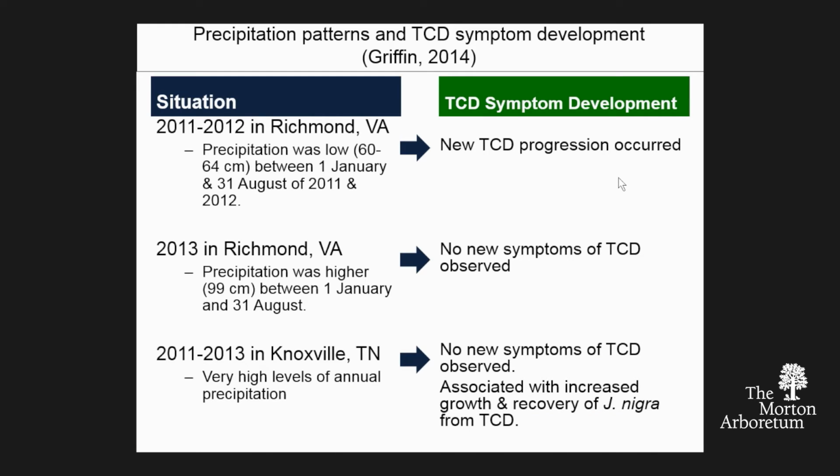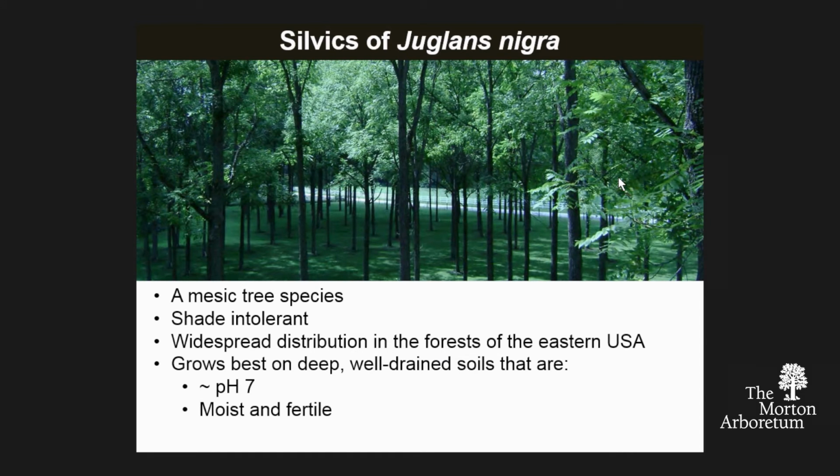And then looking at Knoxville, Tennessee, between 2011 and 2013, there were very high levels of annual precipitation for that region. And then his survey found no new symptoms of TCD, and that precipitation pattern was associated with increased growth and recovery of Juglans nigra. I showed you his pictures. So I think that's very exciting. And so I spoke to the Ohio Forest Health meeting last month, and they said, you're giving us hope. So I think there is hope, and I'll go on to give you some more reasons why I think there's hope for eastern black walnut.